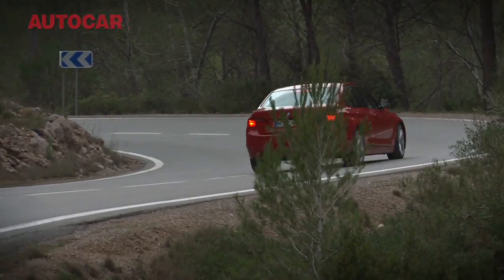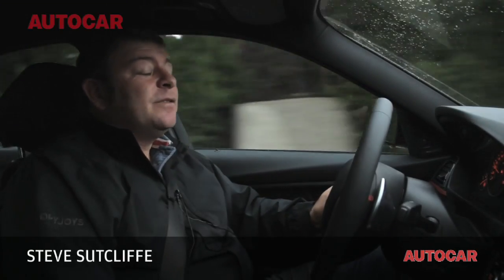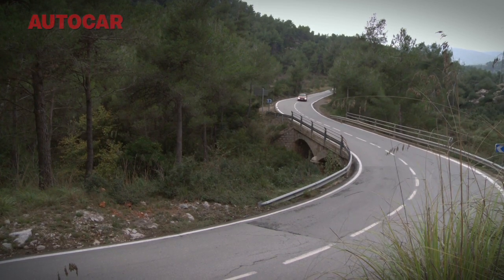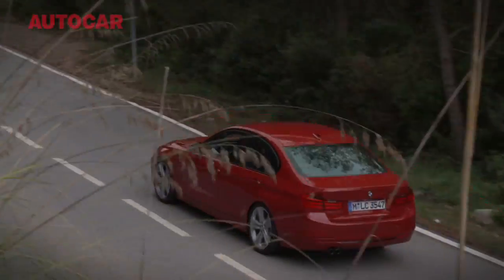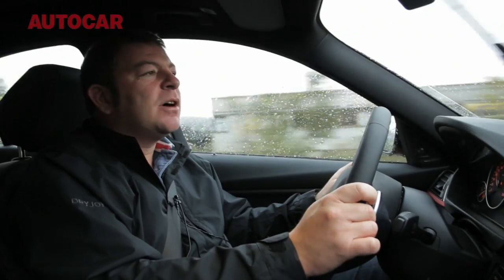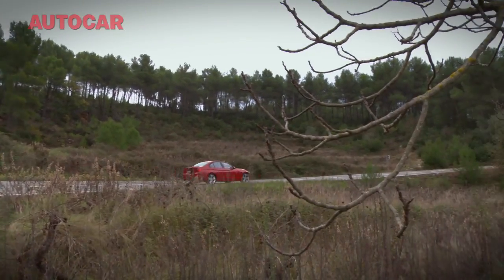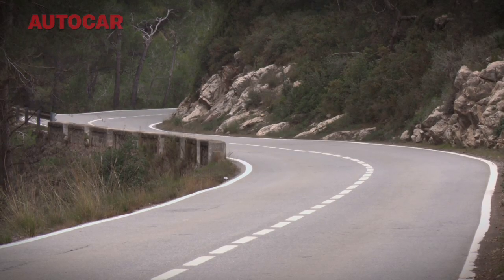So I've spent a day and a half in the new 3 Series now, and the verdict is very, very good indeed. I really like this car for all sorts of reasons. The first thing you notice about this car on the move is just how light and agile and nimble on its feet it feels compared with the last car. And that comes for all sorts of reasons, not just because the car itself is lighter by about 40 to 45 kilograms, depending which model you're talking about, but also just the control weights.